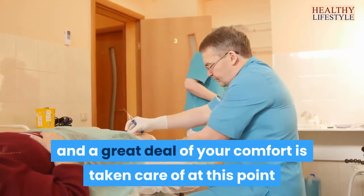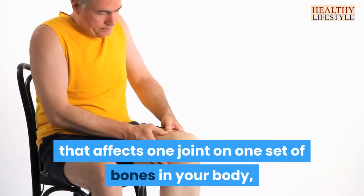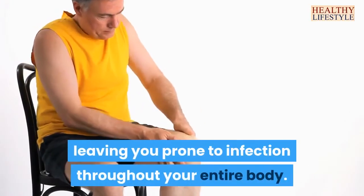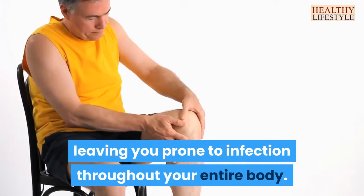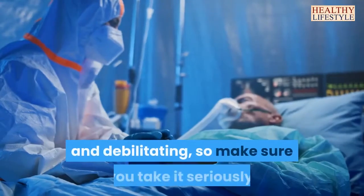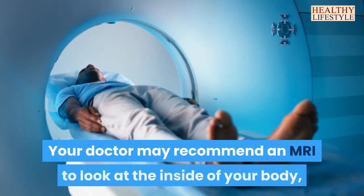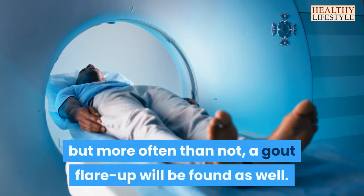One of the more serious types of this condition involves an infection that affects one joint on one set of bones in your body, leaving you prone to infection throughout your entire body. Joint pain accompanying gout can be very intense and debilitating, so make sure you take it seriously. Your doctor may recommend an MRI to look at the inside of your body, but more often than not, a gout flare-up will be found as well.